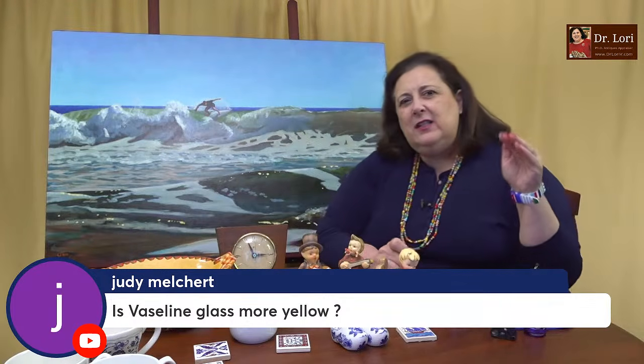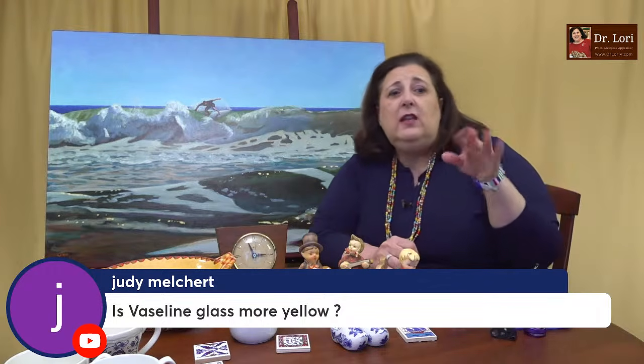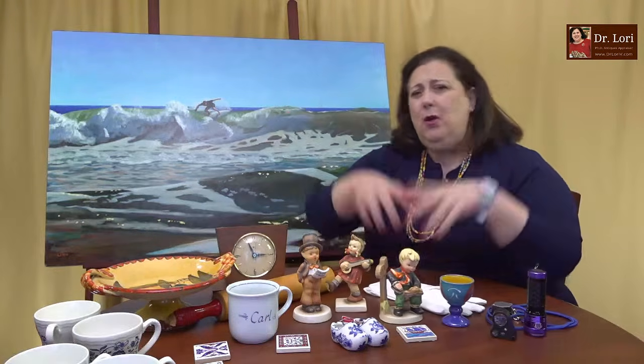Vaseline glass may or may not be more yellow. That's a big generalization. You got to go easy on this. Everyone says it looks kind of a yellow green and that's Vaseline glass, or it looks like a yellow green and that's uranium glass. It depends on the piece. It also depends on the manufacturer, because they're going to decide how it's going to be actually produced. So I don't want to say, oh yes, it's going to be more yellow. More yellow than what, right? And I don't like these generalizations. So be careful with that. Is there a yellow tint to it? There could be, but it depends. So I don't want to say yes, and then you go, oh, yeah, no.